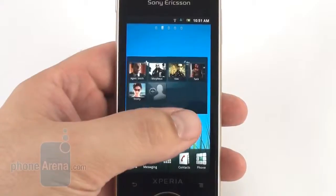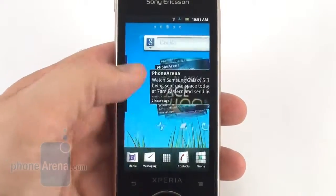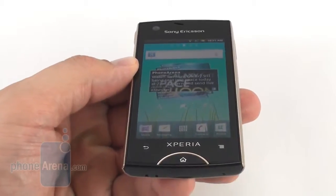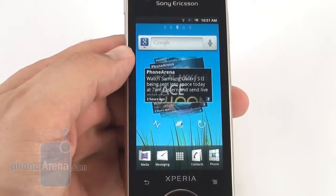Moreover, we have the Mobile Bravia Engine, which enhances the color intensity and contrast while watching pictures or video. Unfortunately, the Xperia Ray keeps the poor viewing angles that were characteristic for the bigger sibling, the Sony Ericsson Xperia Arc.